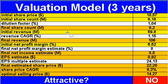Initial revenue, this is 2006 revenue, 69.8 million, and I expect revenues to grow about 15% on average going forward. So final revenue in 2009 is 106 million. Initial net profit margin, this is the 2006 net profit margin of 6.52%, and for 2009 I expect 8%, which is what we had this latest quarter. Final net income estimate is $8.5 million, which gives me an earnings per share estimate for 2009 of 92 cents per share.